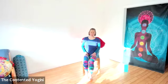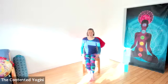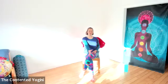But uncrossing the legs if they have been crossed, and crossing the same on the other side if they were crossed. If not, just pressing the thighs together. Sitting really tall, taking your left arm across the body to the outside of the right thigh, taking the right arm around to the right behind you, holding onto your chair, perhaps the back or the seat.